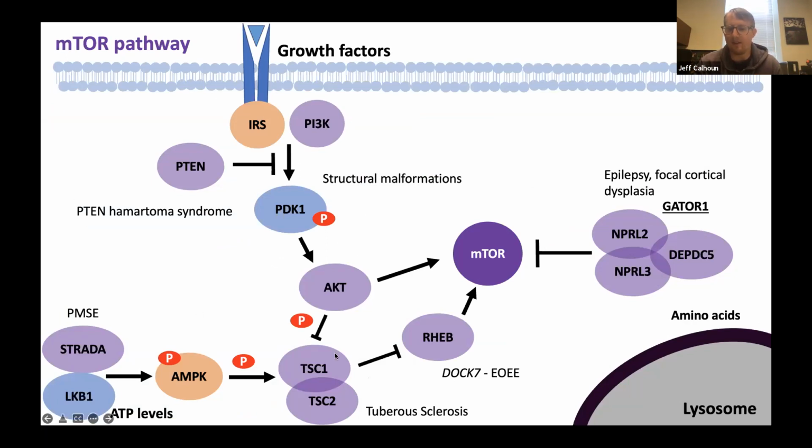So if you have genetic variants in the tuberous sclerosis complex, it gives rise to tuberous sclerosis. Whereas if you have variants over here in the GATOR1 complex, you get focal epilepsy.